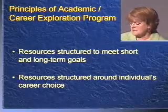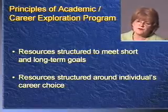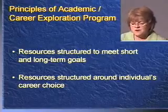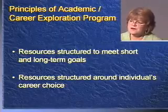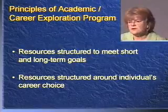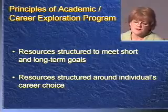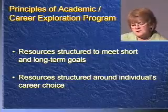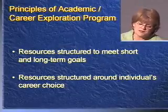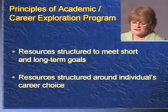Other principles of our academic and career exploration program are that resources are structured to meet short and long-term goals. Sometimes the short-term goals are very immediate, that there's a situation that is occurring that the student needs addressed that week or within that semester, and we look at where the short-term goals are and then how to build those toward the more long-term goals in terms of what their program of studies might look like, different courses that they may need particular assistance with, as well as what their career goals are and what they will need perhaps even in an academic setting.